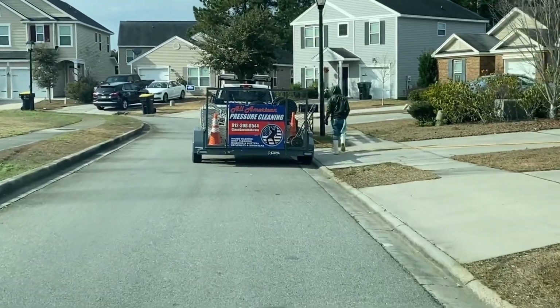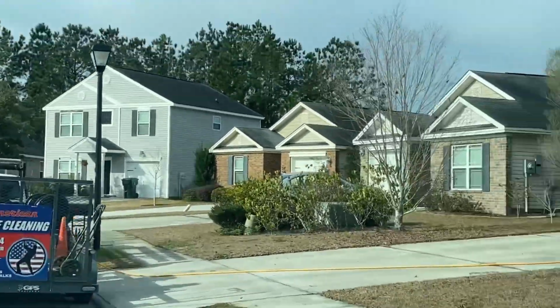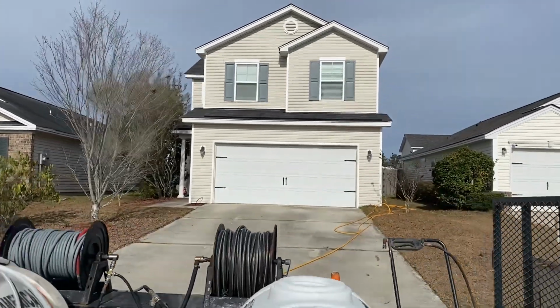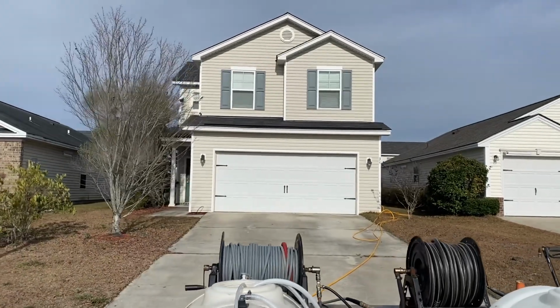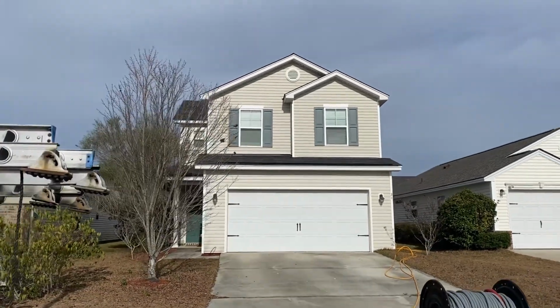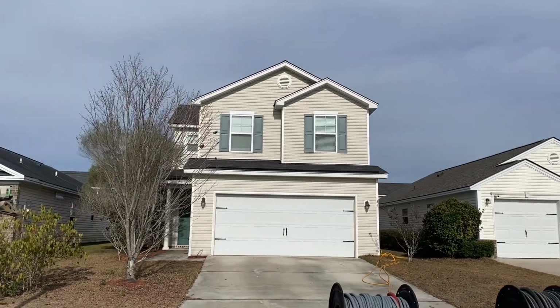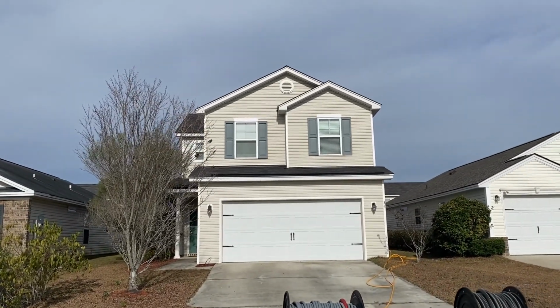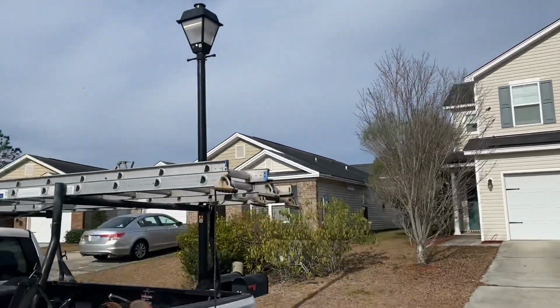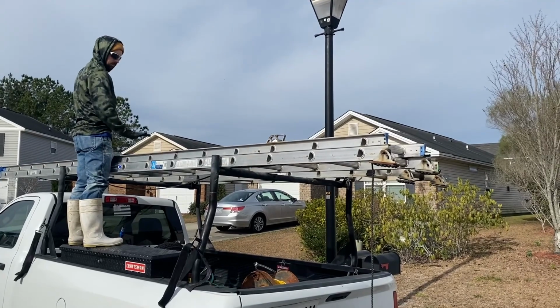All right, so I am pulling up, and Mac is already set up, and this is the next roof. So we do all kinds of properties, residential, commercial, multifamily. And this is an interesting one because it is not a huge house. They want their roof done, yet it is super tall. And the only way that we're gonna be able to do it is with this big 32-foot ladder.